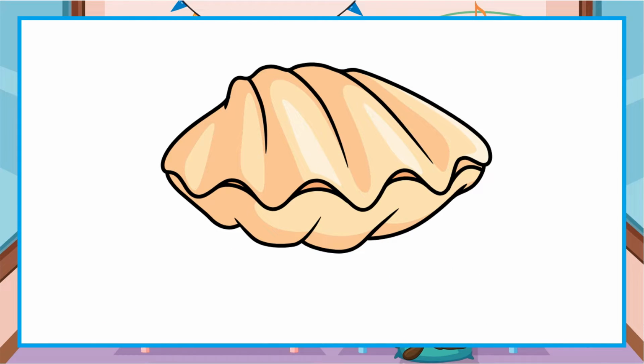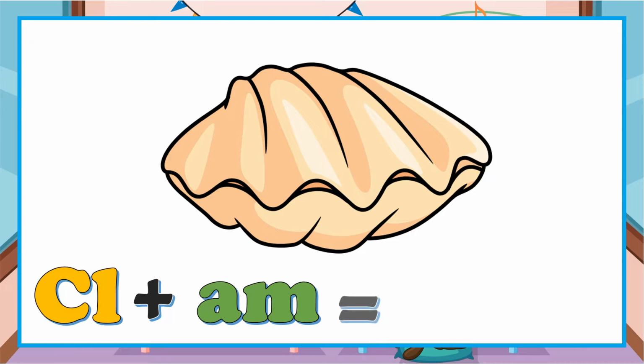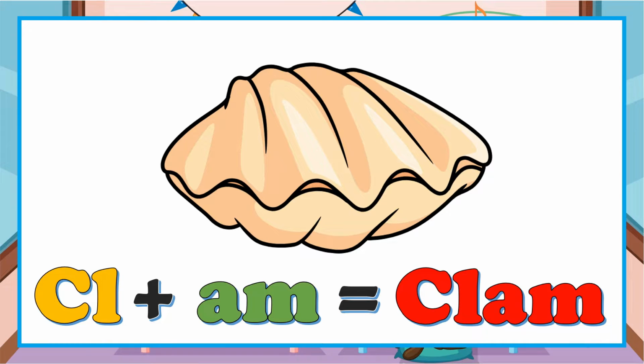How about this one? What picture do you see? Correct, it's a clam. CL plus M is equal to clam. Fantastic!